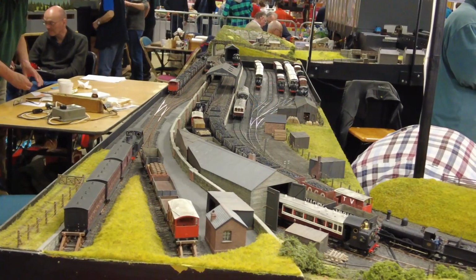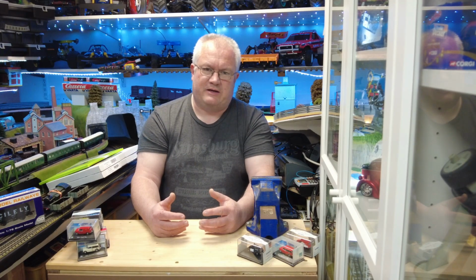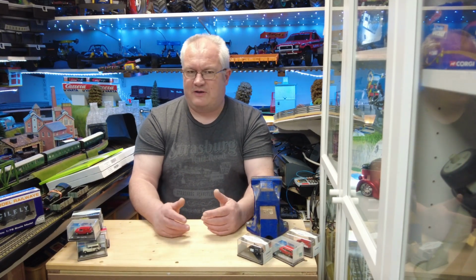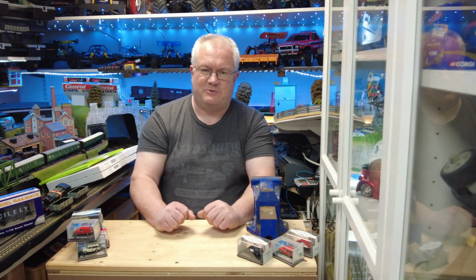But the buildings on there, I mean, I love this, it just looked authentic. It looked really, really well done. And yeah, I stood there looking at that one for a long time. Very, very fond of that one. It was really, really executed well.